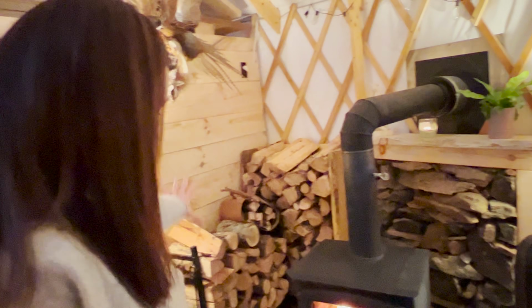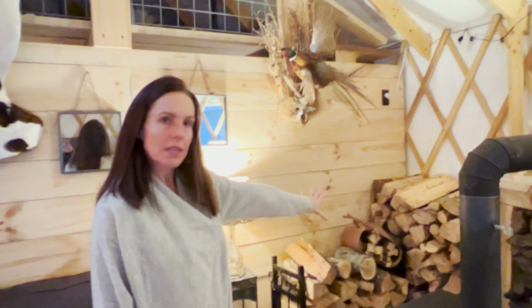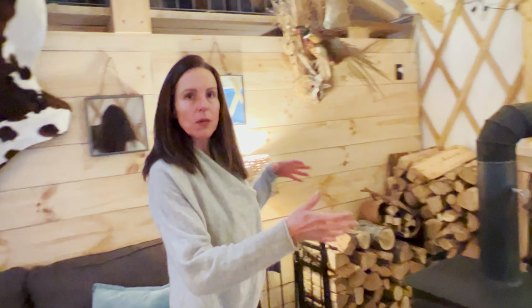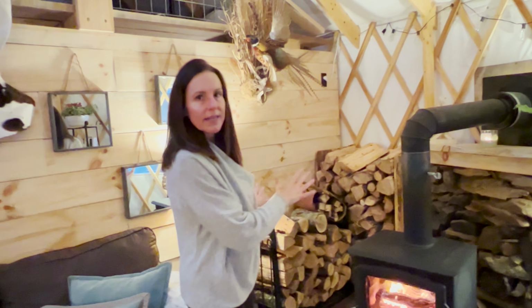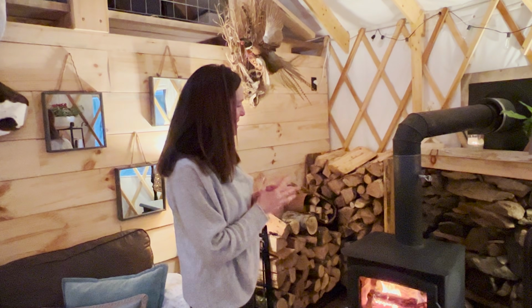And then we have our wood storage over here. I built a little storage thing and then also bought a metal one so that we have plenty of wood. We don't have to traipse it in and get the floor dirty every time we need wood. We've got it here, and then every so often we just restock it. So it's perfect for staying nice and toasty.